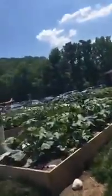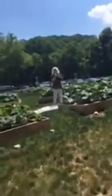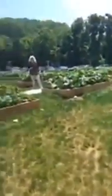Aren't they beautiful? They are beautiful. How many pounds have we harvested so far? About 350 now. 350 pounds. In these 3 weeks. Wow. So there you go. And that's not our tomatoes and our big guys. That is so cool. Thank you.